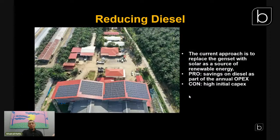So what are the current approaches? Normally, what people do now is they replace the genset with renewables. The current popular renewable choice is solar, because we are lucky here in Malaysia, we get about 4 to 5 hours of optimum sunlight, not during the monsoon season. But those are quite ample to actually power up your workers' quarters.